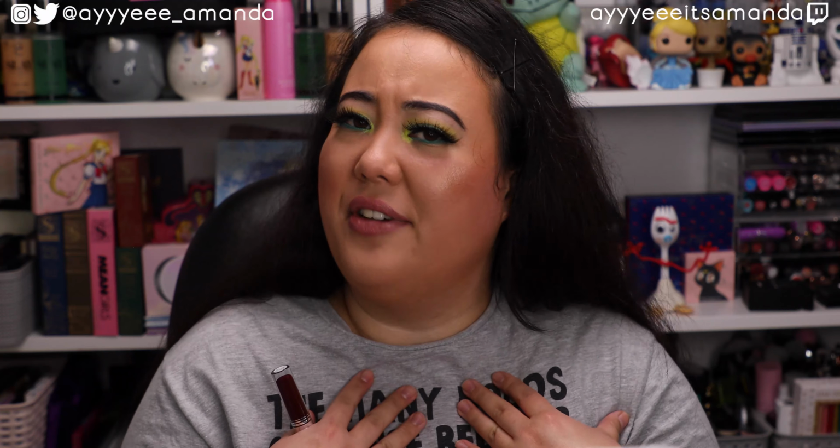But who knows? I have been living for this light pink, almost nude lip, and I'm almost like vampy shade too. But you know, when that fall rolls around, I'm gonna be all about these vampy shades.